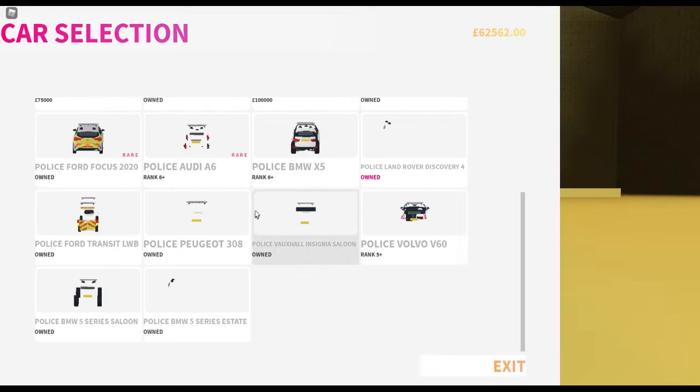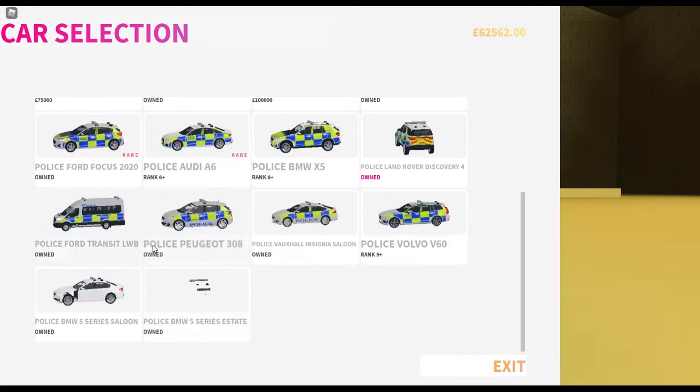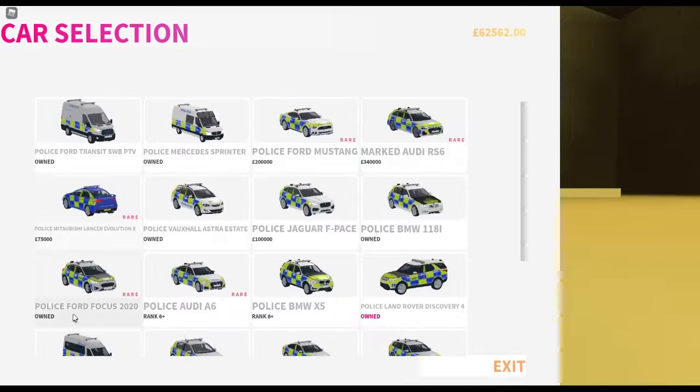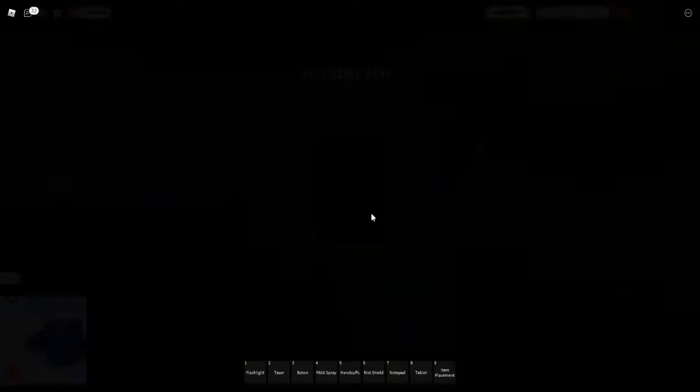So sadly I do not have the BMW X5. It's got a Volvo, that's rank 5 plus though. Don't want the Peugeot. I've got a Ford Focus 2020. BMW series is the one. I like the saloon actually. Range Rover. Oh, I had a Jaguar the other day. Don't think I have it anymore. Oh, that's really nice. But I think we're just going to take this one, the BMW Series 5 Estate Saloon, and see what we can do. Okay, what is going on? Here we go. I want to go first person.